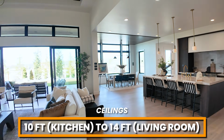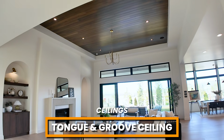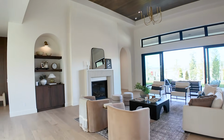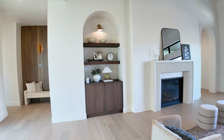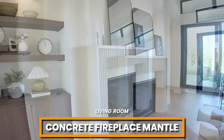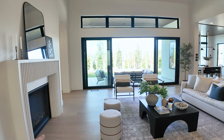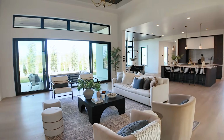You've got 10-foot ceilings in the kitchen, stepping up to about 14 feet with a tongue and groove ceiling, which is absolutely beautiful. And you've got these custom built-ins over here with the arched niches. And you've got this really beautiful concrete fireplace mantle. I just really like the kind of ribbing that it has in here. Really beautiful, nice archway over there heading to the master. Large transom glass windows looking to the backyard.